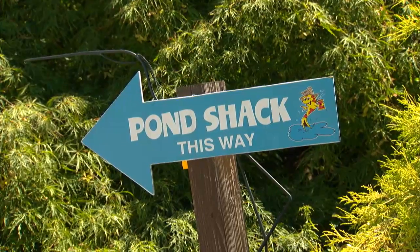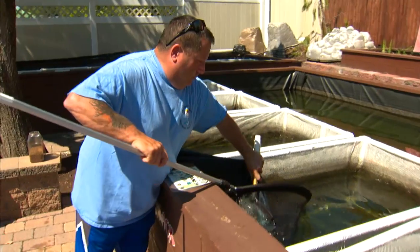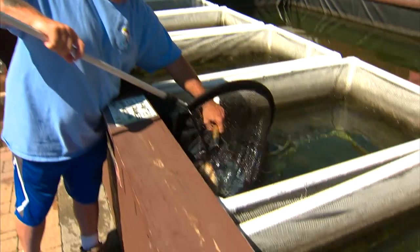We're here with John Dillon, owner of the Pond Shack in Rockland County, New York. How did you become interested in koi fish? You know, I had the good fortune to be stationed in Japan while serving in the Marine Corps back in the 80s, and it just seemed that every garden featured a koi pond, and I just found it to be fascinating.